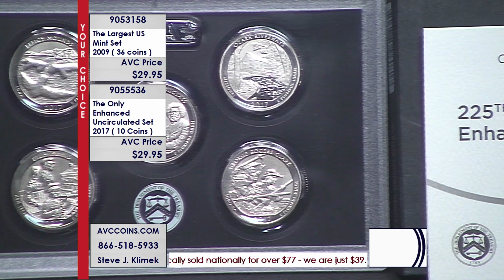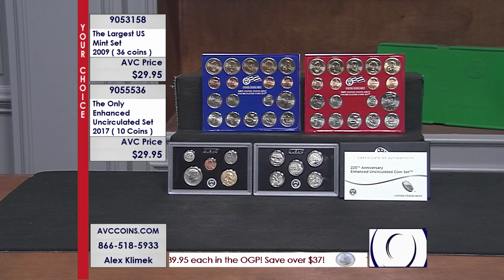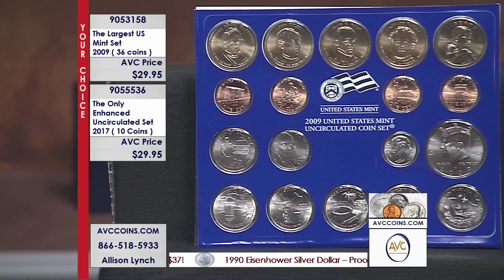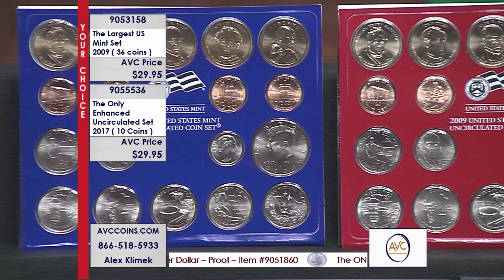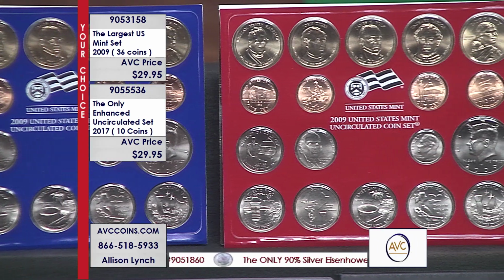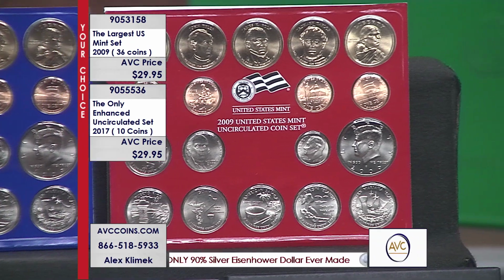It's the only enhanced uncirculated set. There are 10 coins in the set. All 10 are enhanced. Now, 8 of the 10 are first-time-ever enhanced coins. The cent, nickel, dime, and the 5 quarters, those are the first time an enhanced coin has ever been made in those denominations. The Kennedy came out of the 2014 set, and the Sacagawea had it done earlier. So 8 of the 10 are unique and special. If you break this stuff down, it is outright mind-boggling.